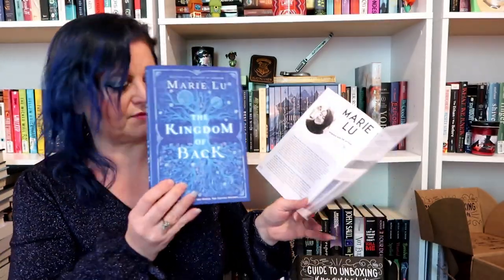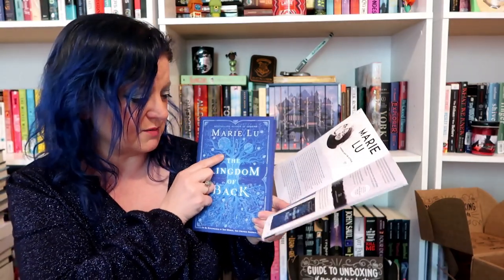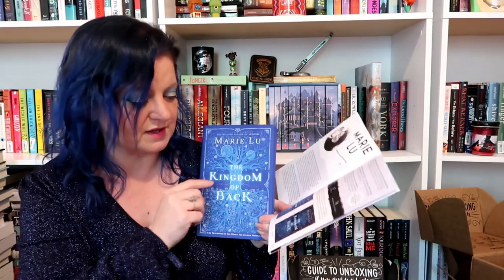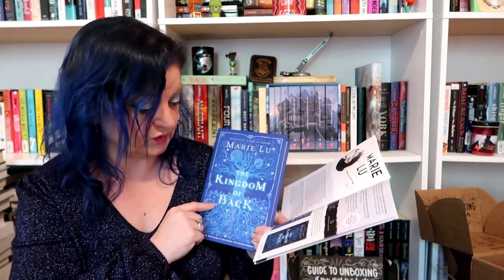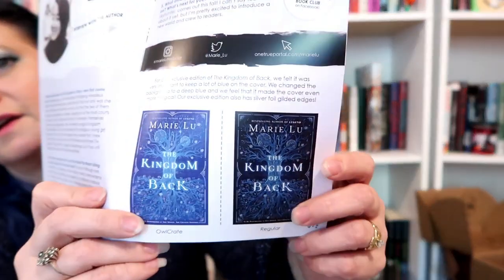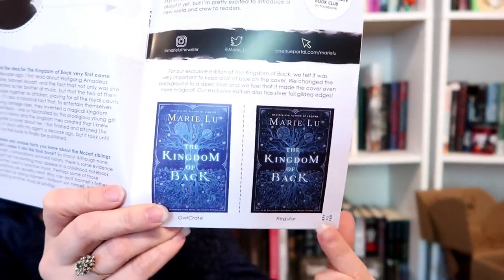So the original one, ooh, I don't know which one I like better. That original one's really pretty. So the tree stuff is all the same on the original one, but the background, instead of being this blue color, the background is like a black, and it looks really cool. So I would probably say I like the original cover better, but I also get why they went with what they did because of like the whole blue theme. But here's the Owlcrate, here's the original.